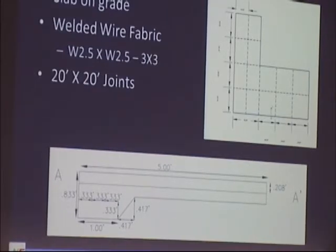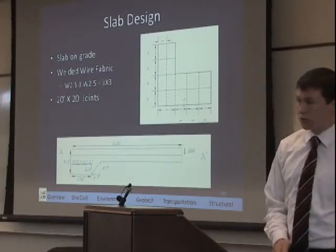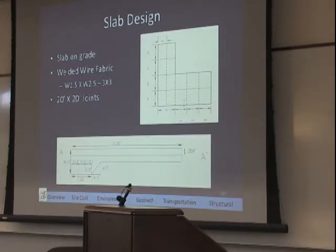The welded wire fabric is right in the middle right here, and there's also additional reinforcement in the perimeter, number 4 bars. And now Matt's going to take over for closing remarks.